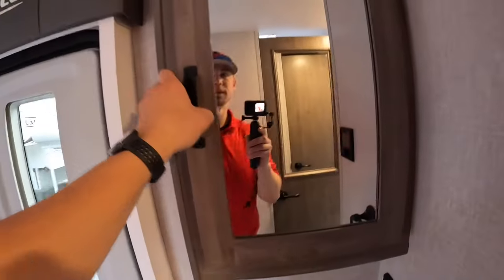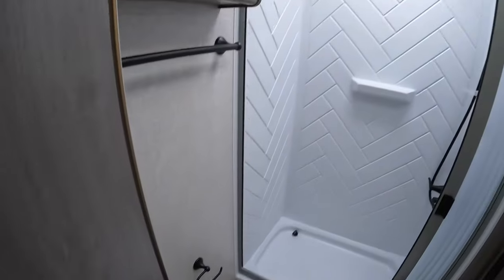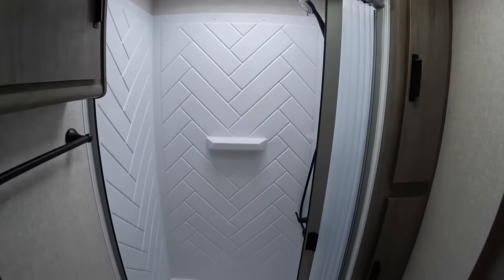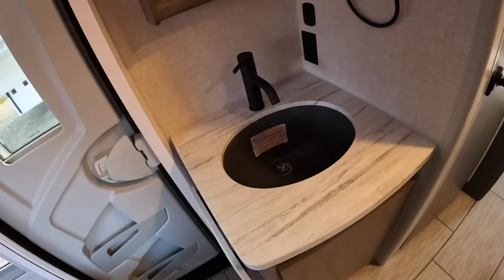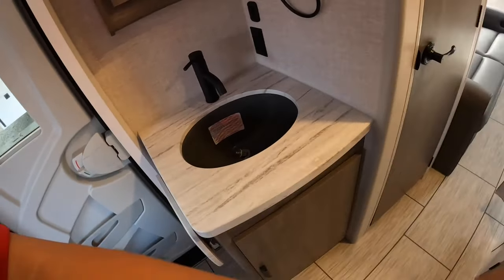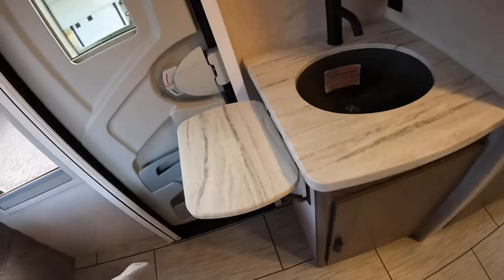Got you a little medicine cabinet behind the mirror. This is where you wash your hands. If you noticed, there's no sink in here to maximize the amount of space. And your sink is out here. So a little simple walk across and you got yourself a sink and a little kick out. Plenty of storage in this camper.